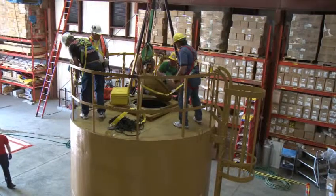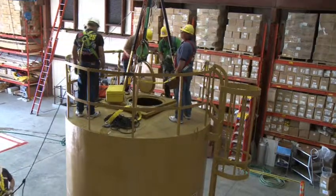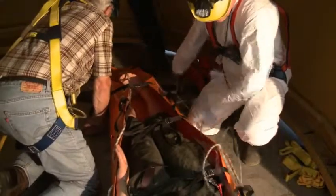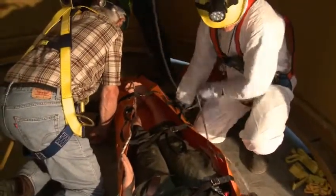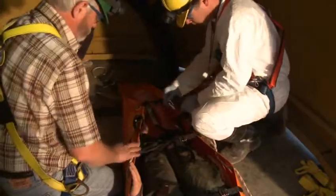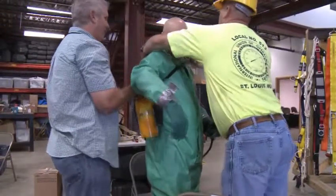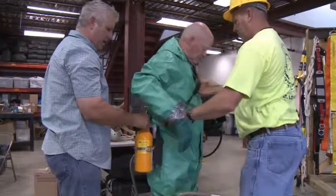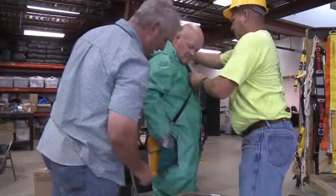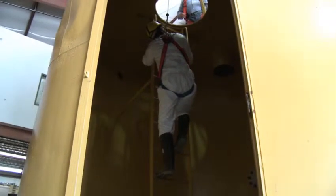The culmination of training on a topic is typically a full-scale exercise. In these exercises, training participants must apply everything they have learned in as real an environment as can be simulated at the training facility. The following video montage illustrates two such events: the donning and use of a Level B ensemble while operating heavy equipment in a hazardous environment, and an entry into a permit-required confined space, in this case, a tank.